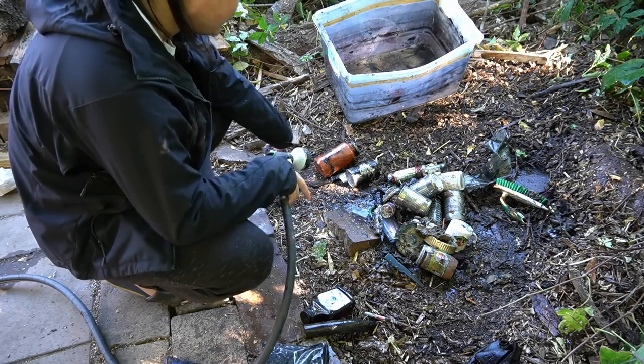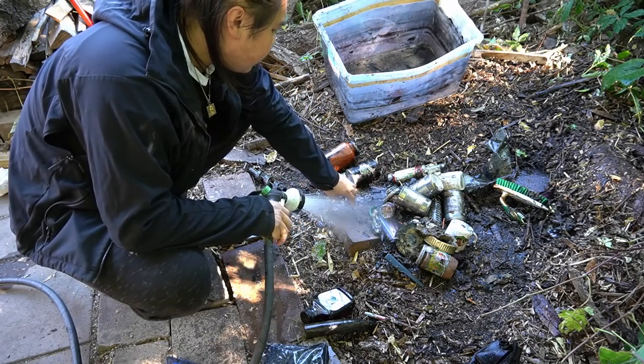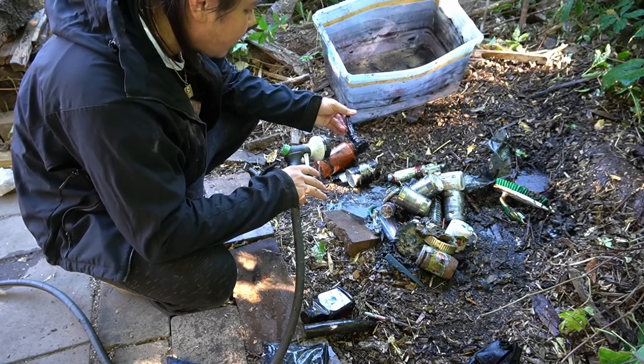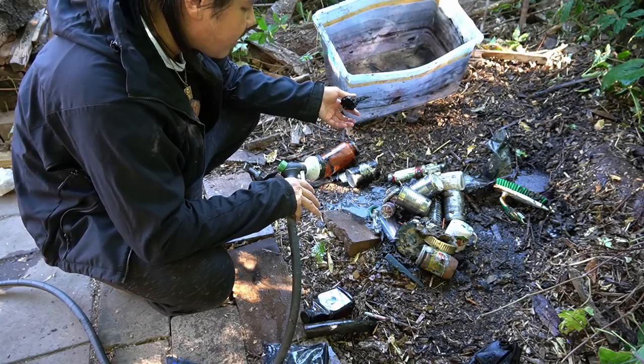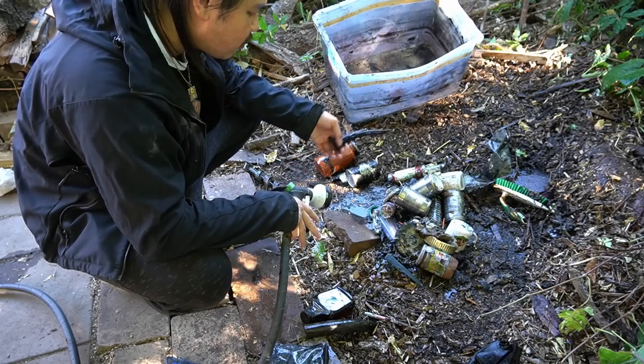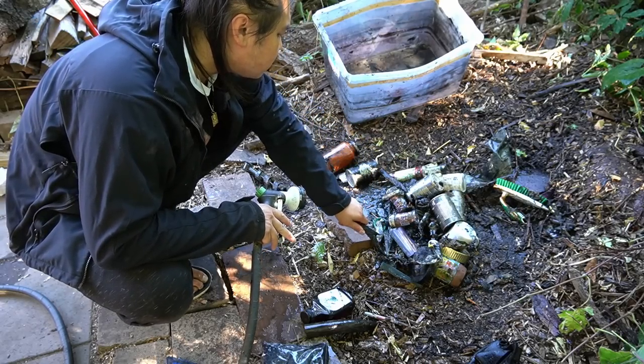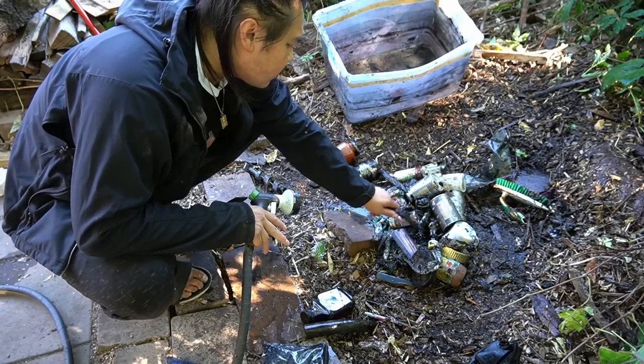Oh, my deer. My deer antler. Holy crap, it's like all stained black now. I am so fascinated at what happened here. I'm not sure what happened. I do not know what caused this to turn all super black like this. That's insane.